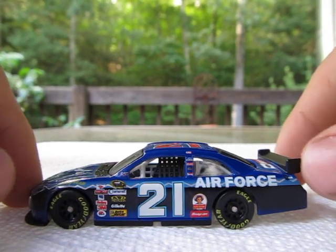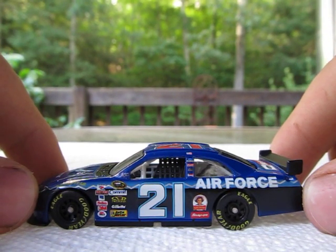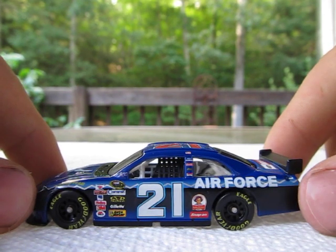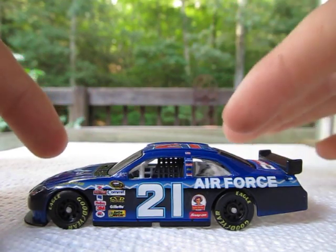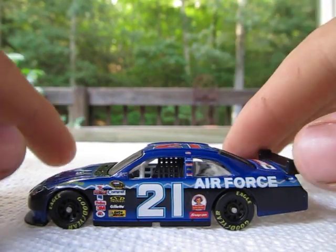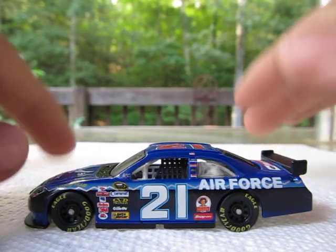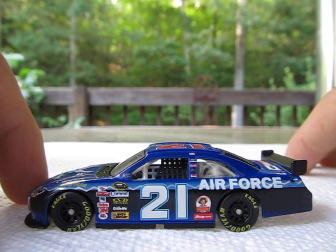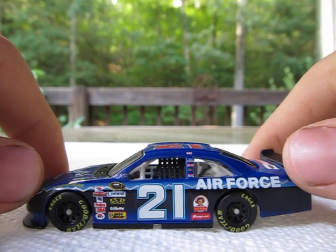But anyways, main colors on the car are blue, black, white, light blue, and red, and also a little bit of silver. The car has kind of an electric theme, with lightning bolts and everything. As you can see, it comes down the side here, which I think looks real nice. It looks like the car would run up front every week, but I don't even think it ran full time that year, and it definitely didn't run up front very often.